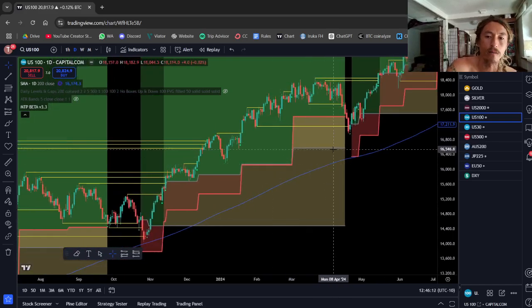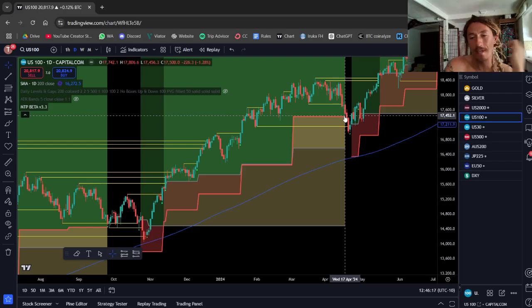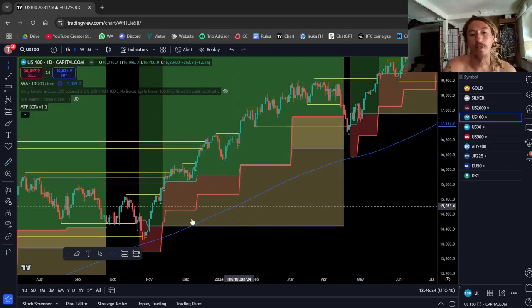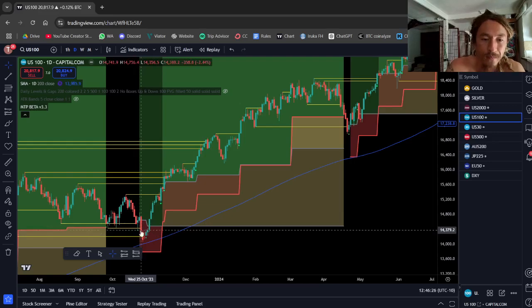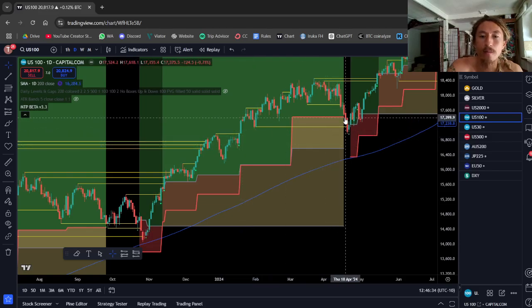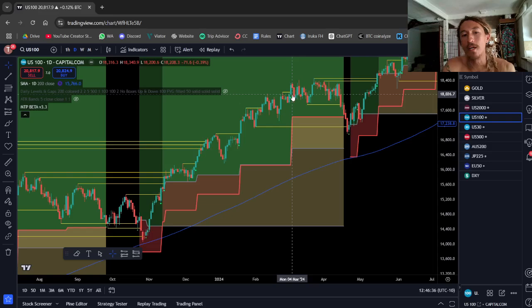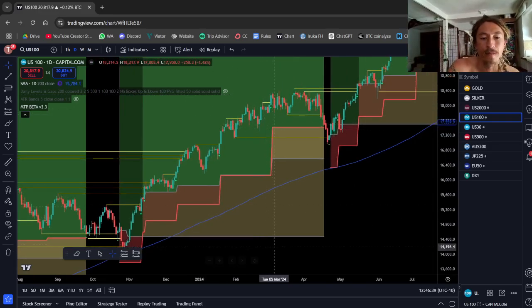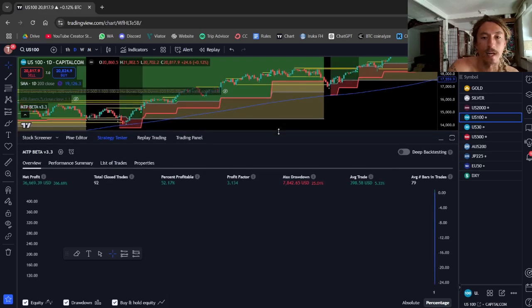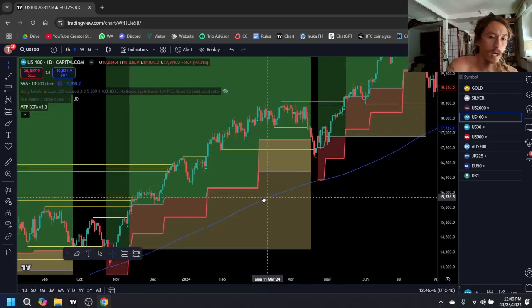And you could say, well, if your average entry is at 16,581 and you're getting out at 17,452, that's only a 5% gain. Why is that so good? Well, it's because it's a massive pyramid position. We have one, two, three, four, five, six positions that got stopped out in profit, right? This one got stopped out at a loss. So it's a massive pyramid, and I can't make it show just this year, but again, it's outperforming buy and hold. And there's no hidden fees.